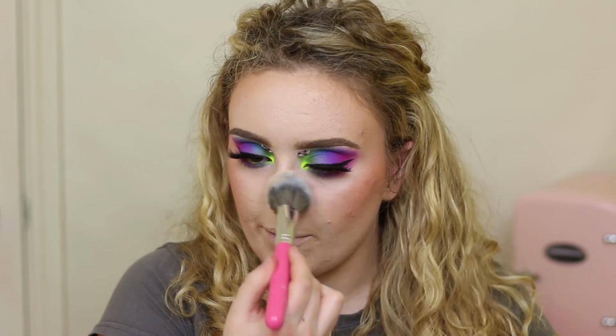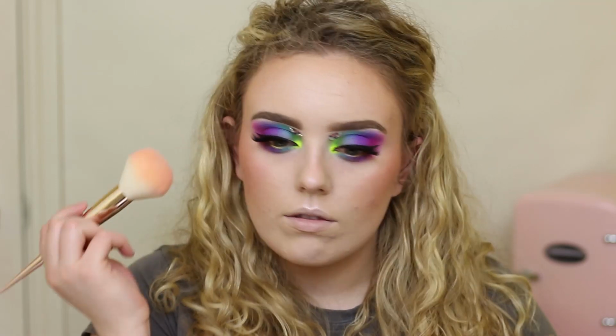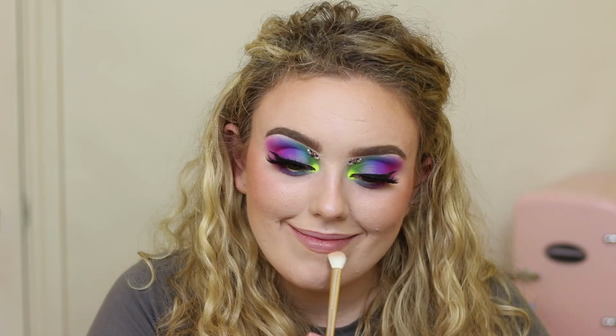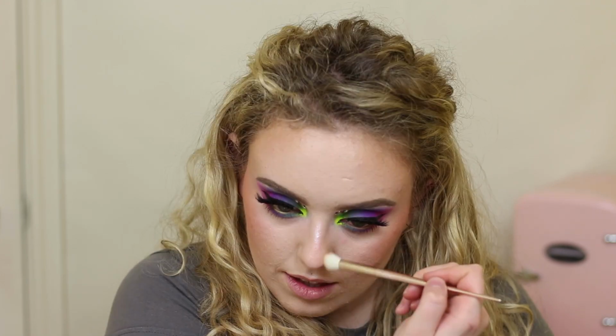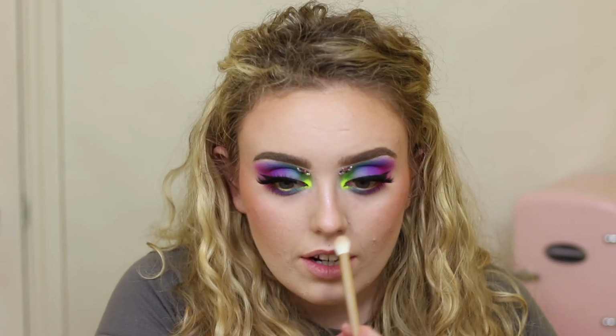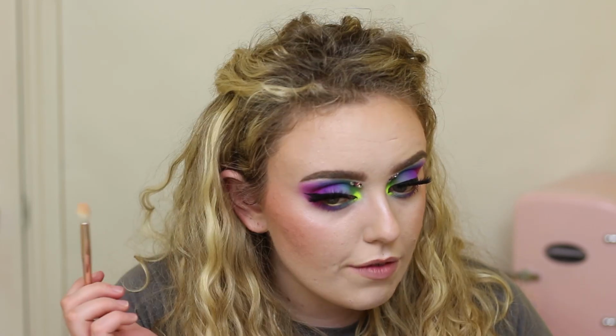Oh, I think that was a bit too strong for my nose though. Just go back in with my powder brush. It kind of works. I just realised that I forgot to contour my nose. I don't think I would recommend using the eyeshadows as blush on the nose because I think it's just removed the foundation. Annoying. I want to match the lips to the cheeks, but I think if I just go for a lipstick, it's just going to be a bit much.